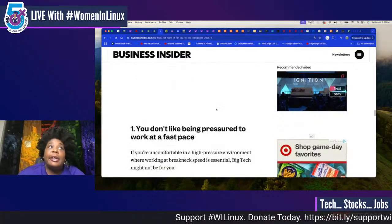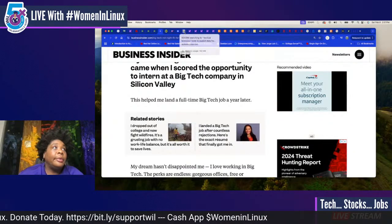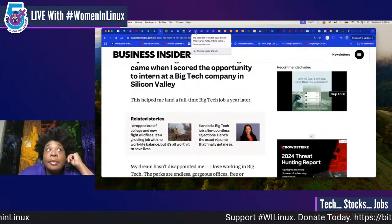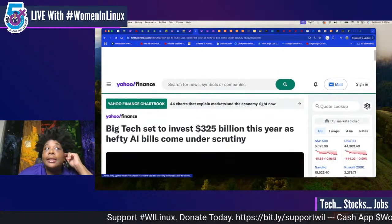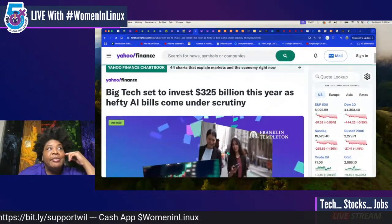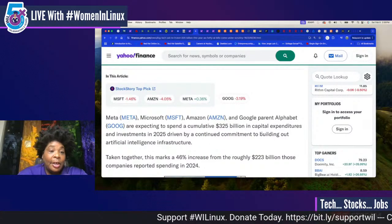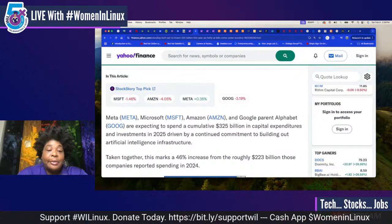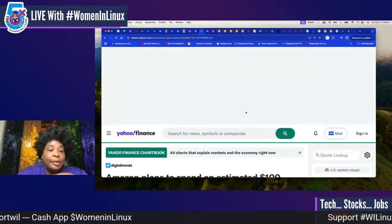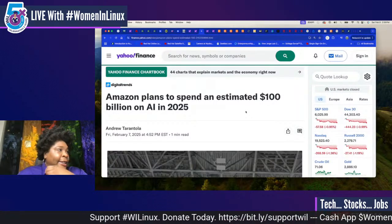I thought this is a good article to kind of go through what we were just talking about. Got to pick a struggle, right? Mark Zuckerberg, Bill Gates, Jobs. Big tech set to invest $325 billion this year in AI, bills come under scrutiny. Watch the exodus from the cloud. It's already happening. Watch people go back on-prem with the GPUs. You got the data center. Some people are gonna pay the bills, but they're gonna be like... Amazon plans to spend an estimated $100 billion on AI in 2025.